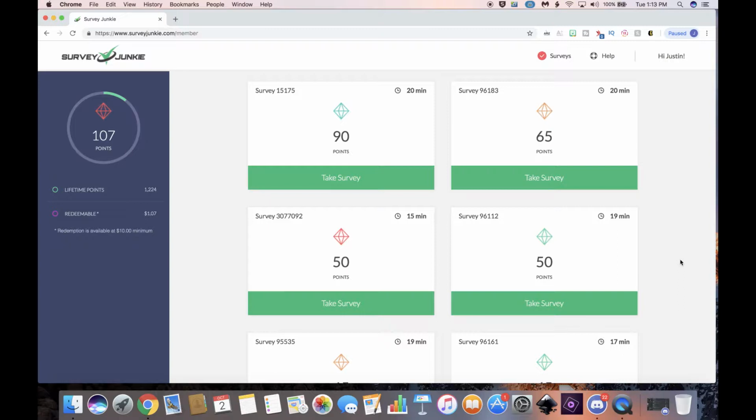So basically, I was just looking for a way to make a few extra dollars while I was home, working at home online. And I came across Survey Junkie. As you can see here, this is the main dashboard, and it shows that currently I have 107 points. I filled out a couple of surveys this morning, I think two. My lifetime points and redeemable points.